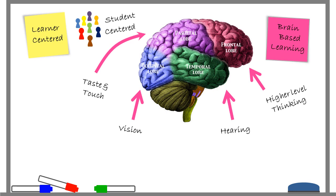One strategy you could use to create lots of connections in the brain is think, pair, share. The person listening is accessing the visual lobe as they watch the other person explain, the thinking lobe as they process the information, and the auditory lobe as they listen.